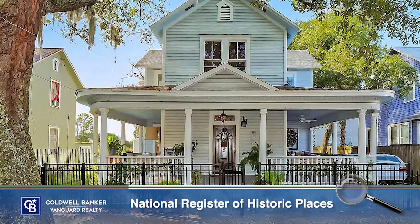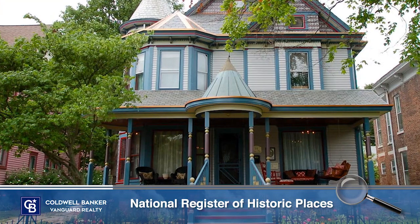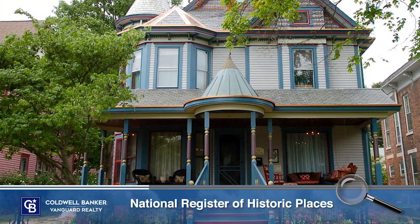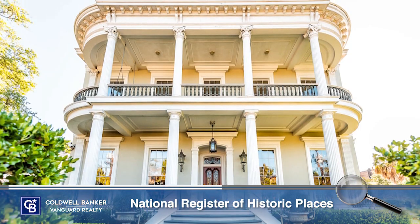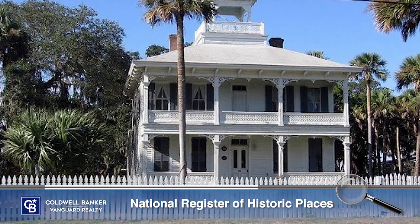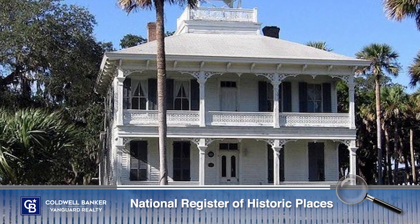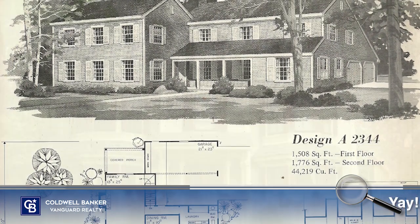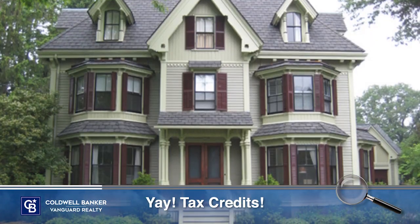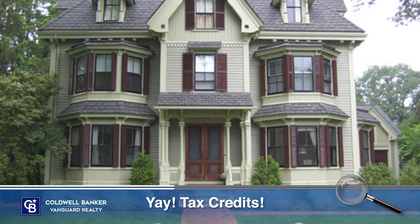One of the first and easiest ways to understand your home's basic history is by using the National Register of Historic Places. If your home is old enough to be on this register, it can be a great source of information about its history, including when it was built and by whom, as well as some architectural and stylistic details. One bonus of this method, if you find your home here, you are likely eligible for some tax credits.